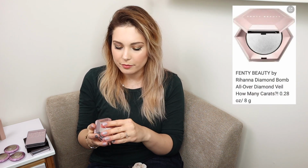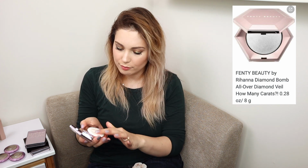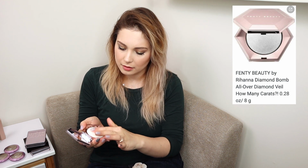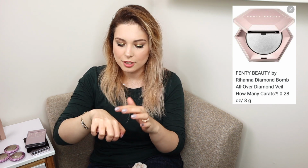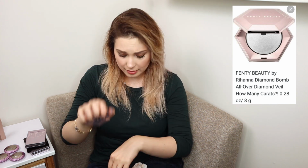Then we have another Fenty buy. This is How Many Carats Diamond Bomb from Fenty. I kind of like this. I have used it fairly often, but sort of not enough to make a huge dent. It is an ultra shiny little glitter, micro glitter situation. I like it on the cheeks, believe it or not, and I kind of like it on the eyes. So definitely one of the things that I'm going to keep, definitely one of the things that I do enjoy enough to keep using.